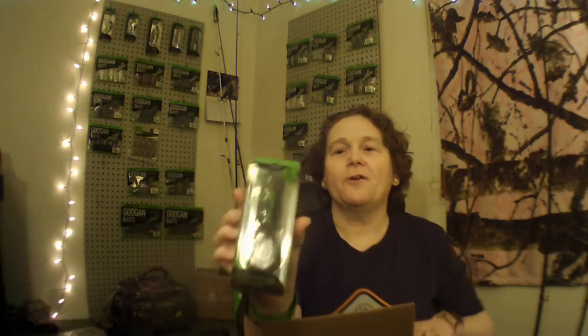Now, we're going to get into it. It has a lot of cool bait for you guys. First thing that comes in it is our Googan Squad fanny pack. Put this around you and carry all your bait with you to the pond or lake, or wherever you're going to fish. Okay. The first one is a Poppin' Filthy Frog.